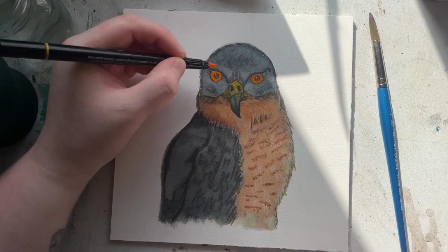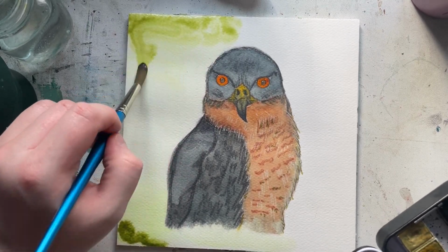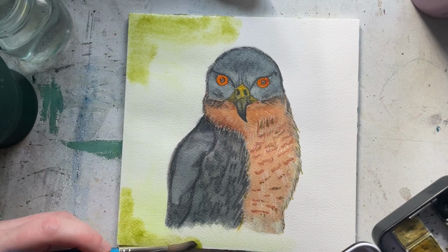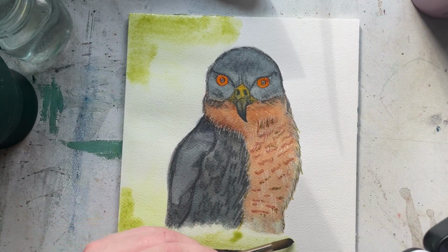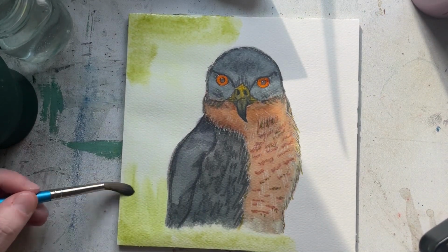I also used some of the Lyra alcohol markers. They're also supposed to be water soluble, but I've never tried them out. They're a little bit like the Faber Castell. The darker shades are a bit harder to blend with water, whereas the lighter shades do blend, but they're a little light and get a bit washed out. I tend to find it's just a bit easier to use watercolour paints or gouache in general.